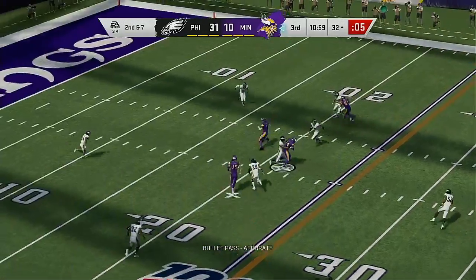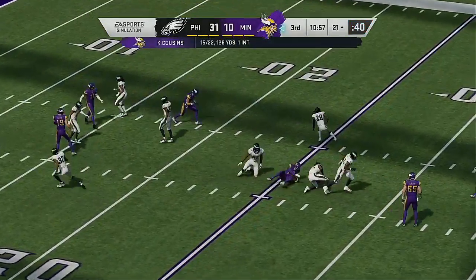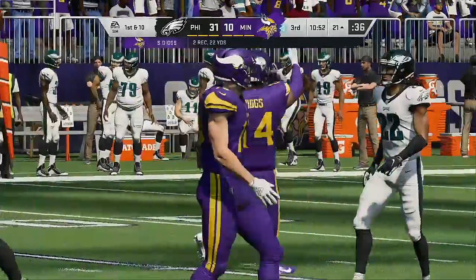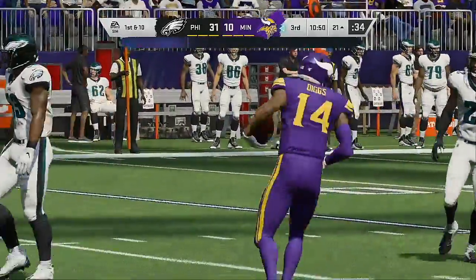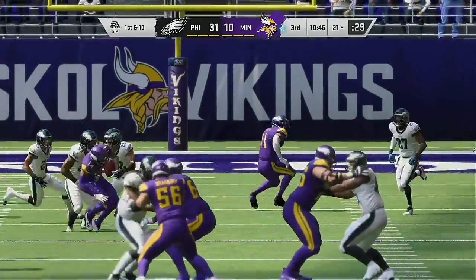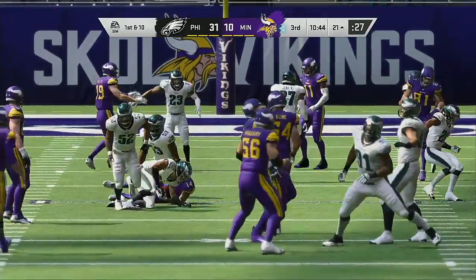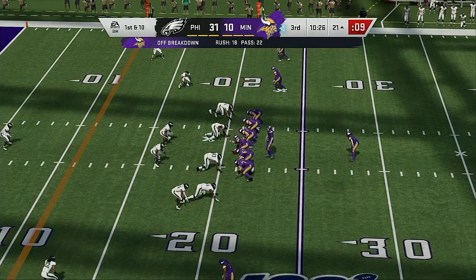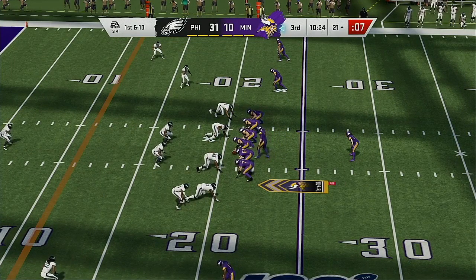Again, it's Cousins. It's complete to Diggs, and he has another first down, as he'll get the ball down to the Eagles' 21. You can see the time and effort and thought that they put into their passing game because it was evident right there. It looks like a simple pitch and catch, but you and I both know that they have planned for this and worked hard to make it happen.